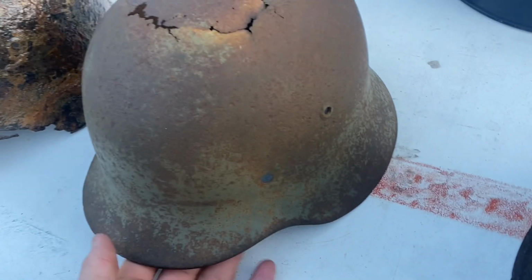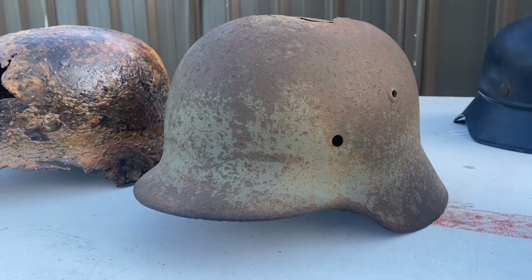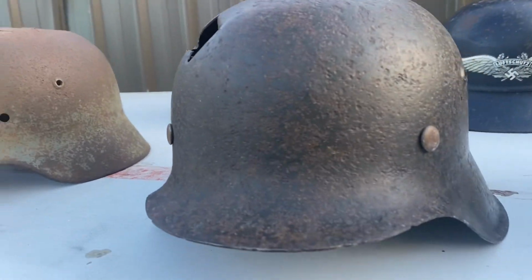The heat stamp on the back there is 3662, and it is an ET64 helmet, so it's a shell size 64. This one is one of my favorite relic helmets, just because of how solid it is and the heat stamp still being visible.